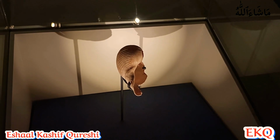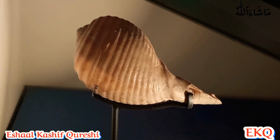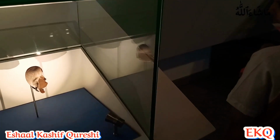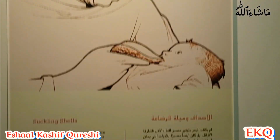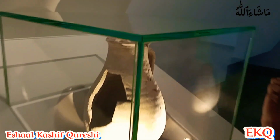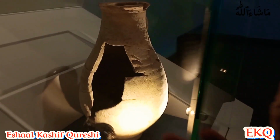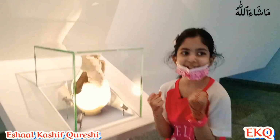There are the biggest shells I've ever seen in my life, guys. It's the biggest shell I've ever seen. It's so big and such a beautiful shape and color. Look at it. It's like a supermodel shell. Guys, and this is a big pot that was buried in the sand, and it was a bit broken, so it is buried treasure. So cool.